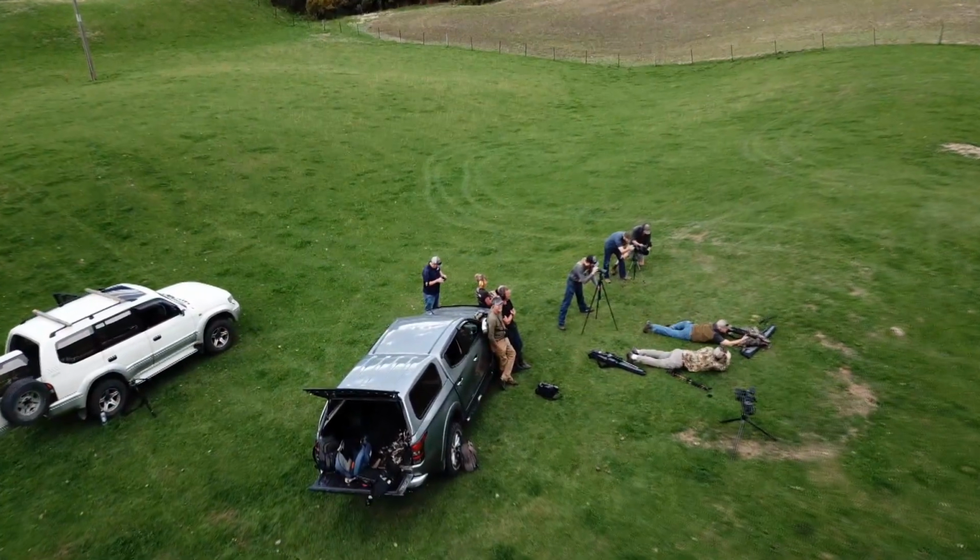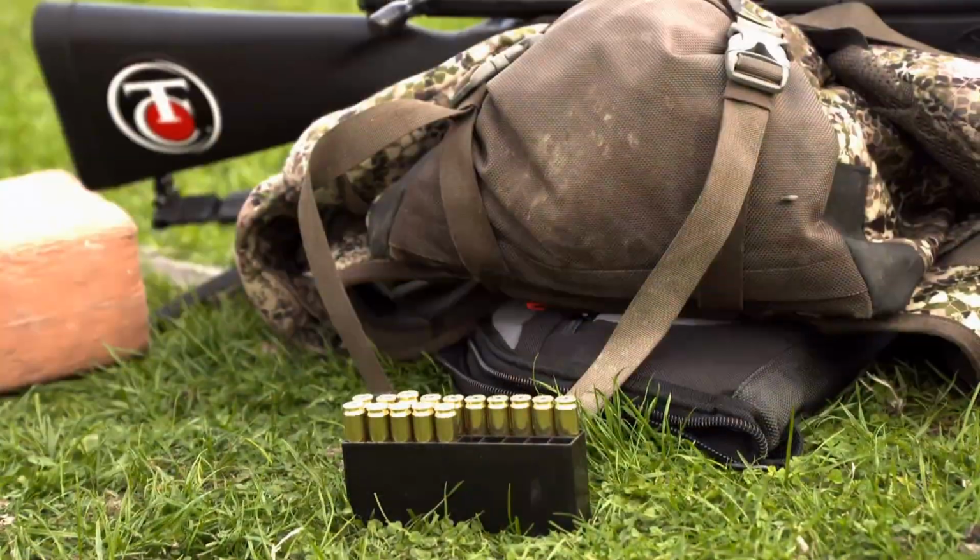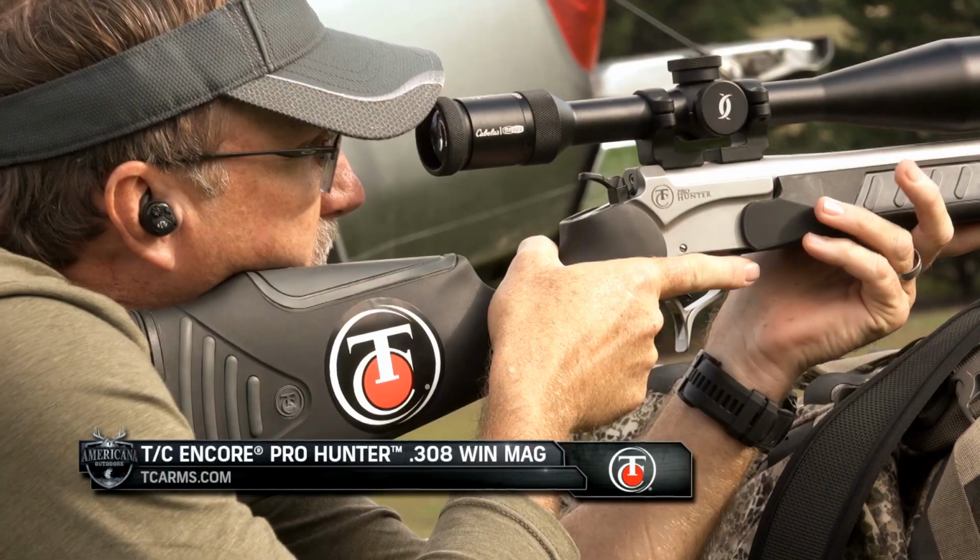Wade and Danielle were heading to the shooting range for sighting in their TC rifles and getting ready for their hunts.